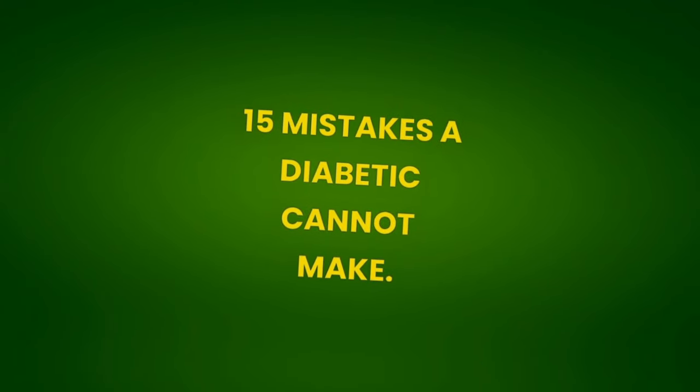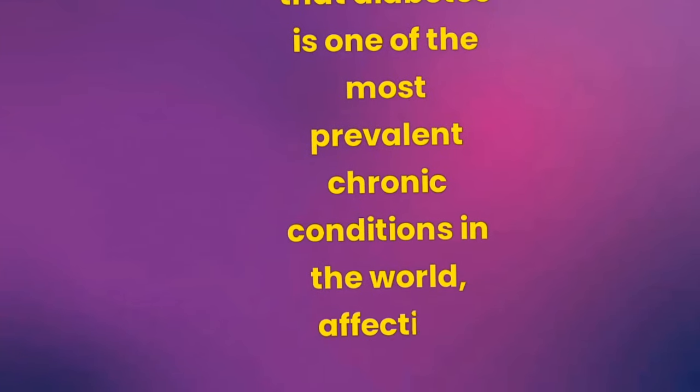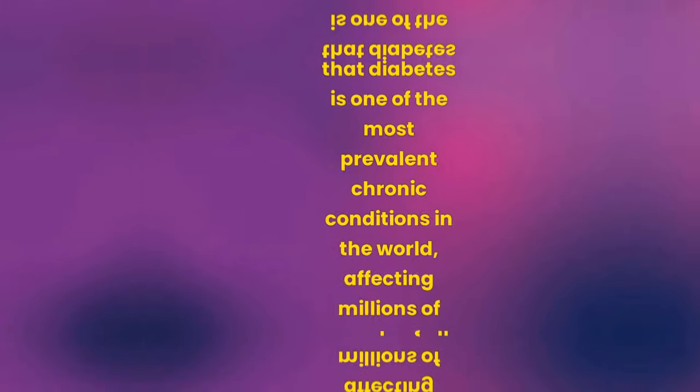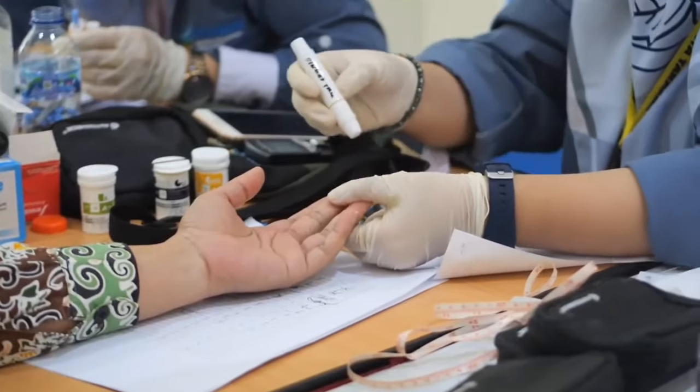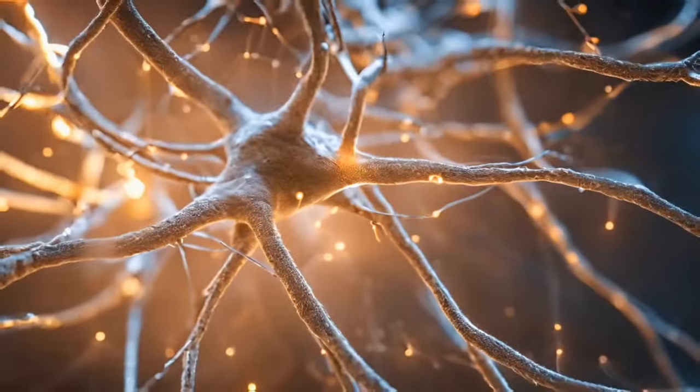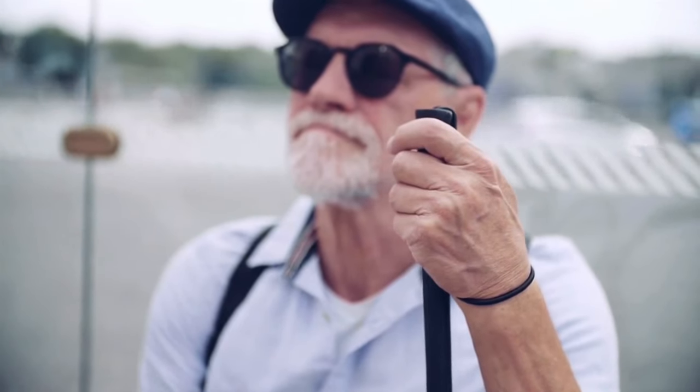15 mistakes that a diabetic cannot make. Did you know that diabetes is one of the most prevalent chronic conditions in the world, affecting millions of people of all ages? Often, those with diabetes make mistakes that can worsen the condition and lead to severe complications, such as heart problems, nerve damage, and even blindness.